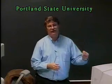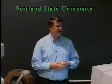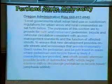I wanted to throw this in. This is right out of the transportation planning rule, a real key element of the rule regarding pedestrian and bike access. And the key phrase is safe and convenient pedestrian and bicycle circulation.